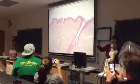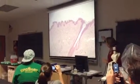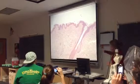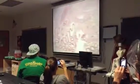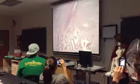In this particular skin, this is the armpit or axilla skin. And then here's the start of the dermis right here. And the dermis continues on. And then the hypodermis, we don't really have any of it on this slide.